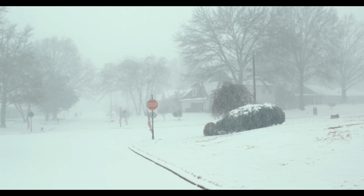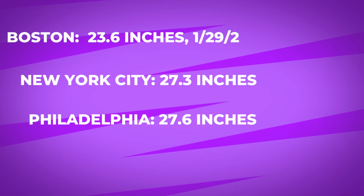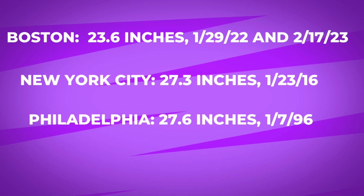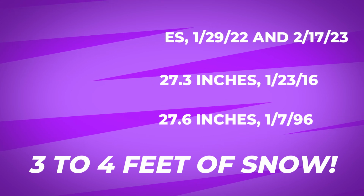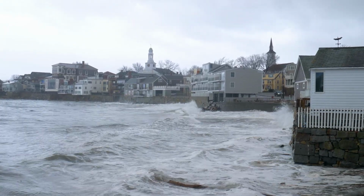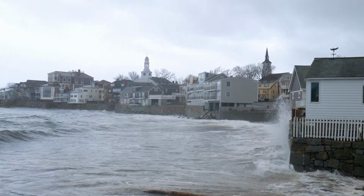Since many nor'easters have lots of available moisture, they can dump a lot of snow. Many cities such as Boston, New York City, and Philadelphia all have the highest one-day snowfall records of higher than 20 inches. Some surrounding areas of these cities can get between 3 to 4 feet of snow with some storms. Right along the shoreline, winds from these storms can be intense, with some locations such as the Jersey Shore, Long Island, Nantucket, Martha's Vineyard, and Cape Cod getting hurricane-force winds.